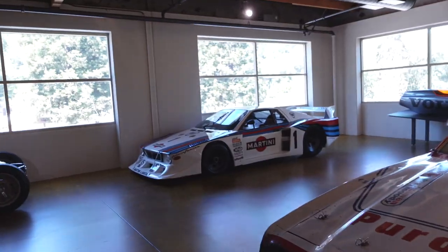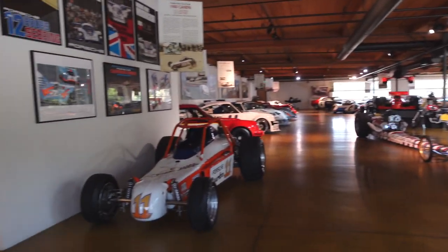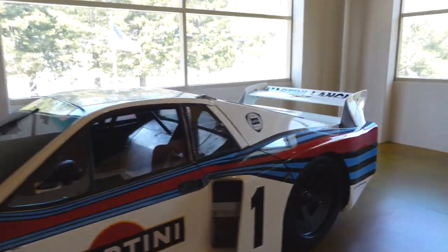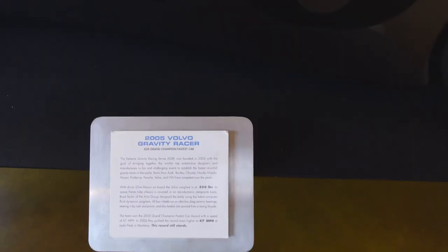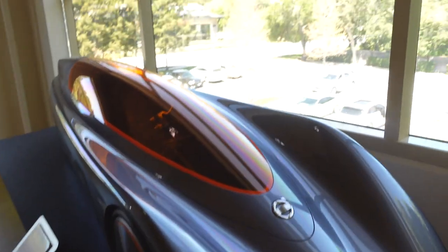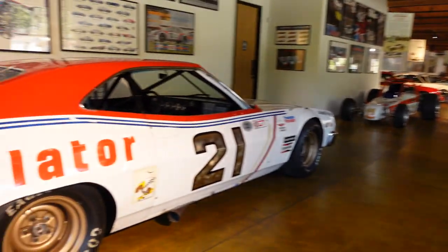Whoa. Chris is also telling me that they actually race some of these cars on vintage racing days. That's insane. Who's the lucky one that gets to drive these? Like, what? Yo, bobsledding is crazy. Gravity racer. This is 350 pounds with a driver. That's crazy. And all you got to stop here is a little bicycle brake. This is freaking insane. Wow.